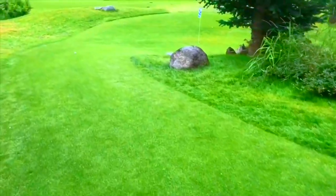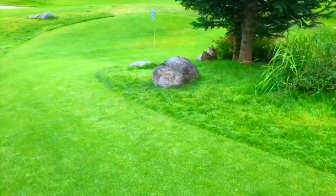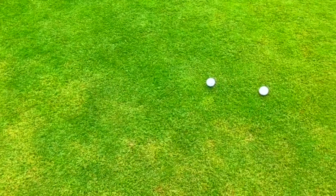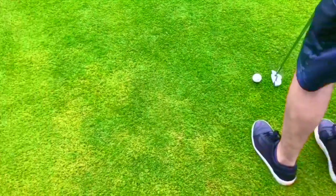That was a good shot. It landed close to my ball. Usually the person farthest from the hole gets to hit first, but our balls are so close together that I will go second.